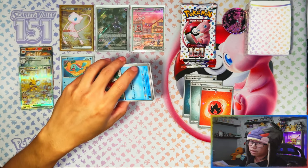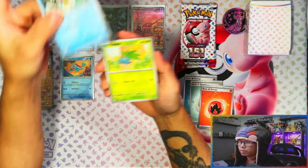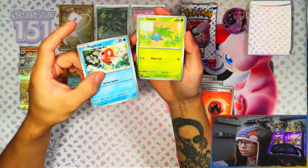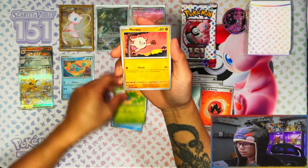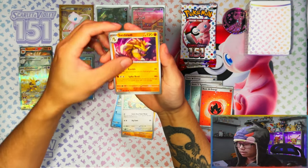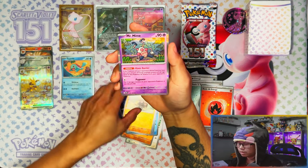At least it's a SIR, IR, and an EX. I mean, a full art will top it and make it nice. Magic, but I actually need that to complete the Master set. The base part of this Master set, anyway. Oddish, Mankey, Meowth, Sandslash, Nidorino, Golduck, Kabuto, Mine.